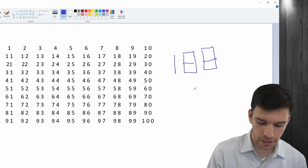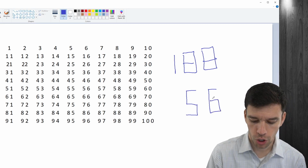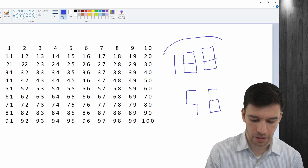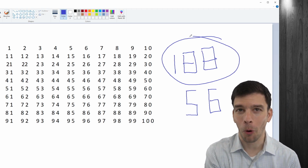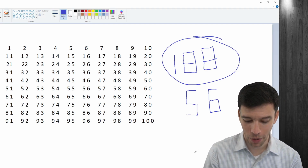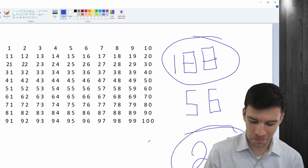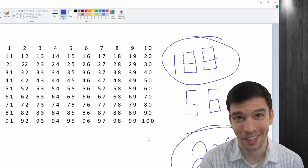You want 56? You got a 56 in there. No matter what you want, it is contained right here. So all you have to do is go up, write 188, and you're done. So again, interesting, the answer is 2 times. Awesome solution. I really enjoyed that.